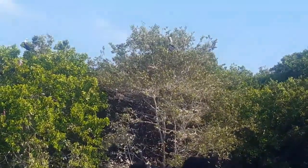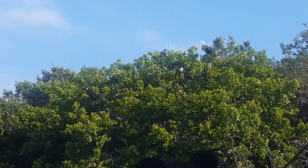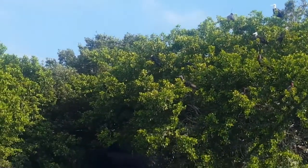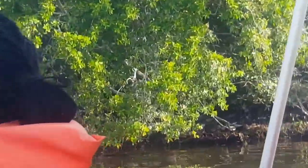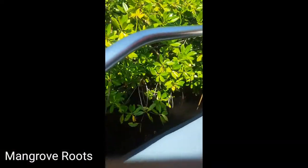Now, even though you're seeing all these birds, we're also seeing a lot of garbage. So, 23 gullies empty over here, empty in the Kingston Harbour. If you look over there, I'm getting stuck.